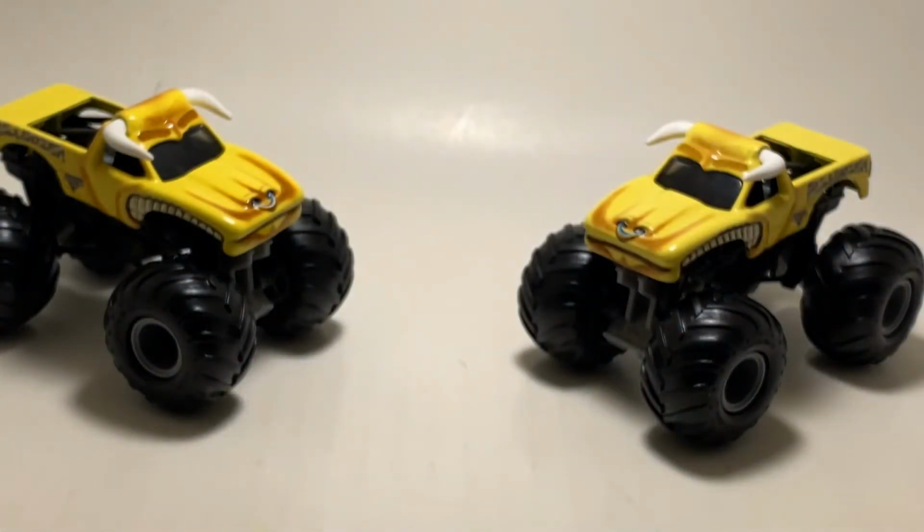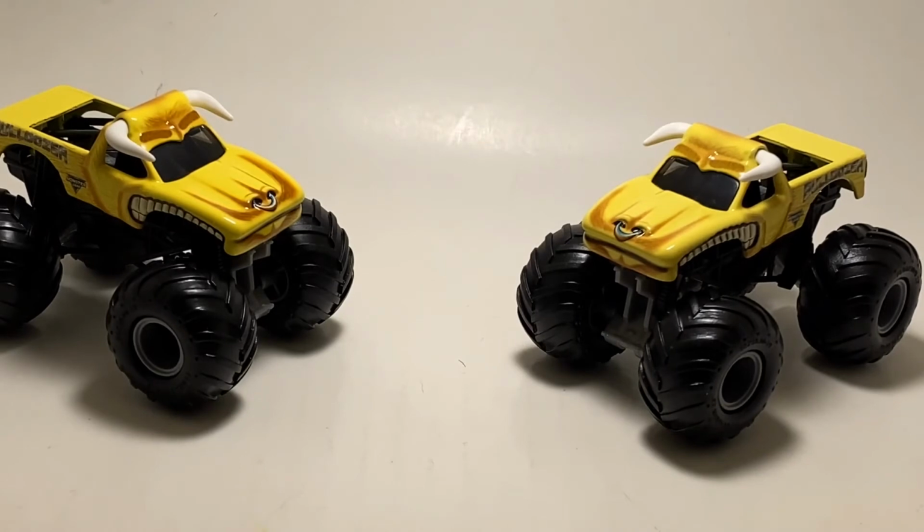Now, at first glance, there's really no difference. You really can't see a difference at all. Maybe the camera's picking it up, maybe it's not. And when I first saw this, I was like, oh wow, it's basically the same truck. But actually, it's not. And it's weird. Now, I don't know how the camera's going to pick this up because the camera picks up this color on Bulldozer kind of odd.